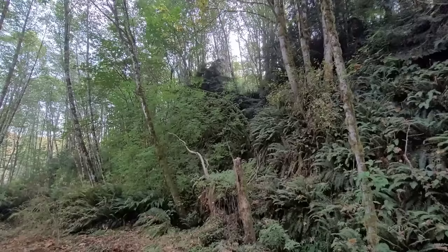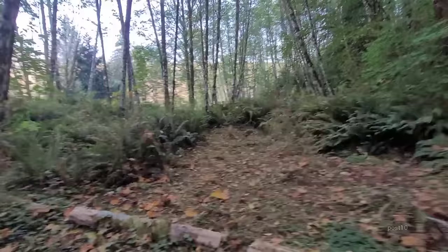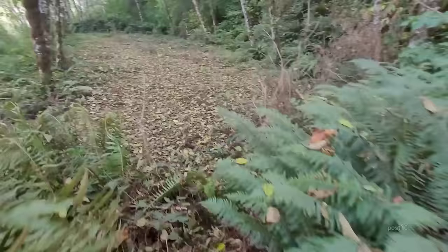Here's another spot. You can see the land slipped at some point. Got this big tree here uprooted, and now it looks like the road just disappears into the ferns. Must have been another quite large landslide. Yep, lots of ferns right here. But then it quickly opens back up.